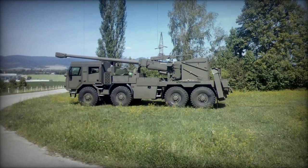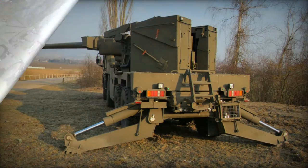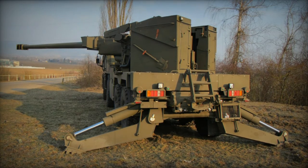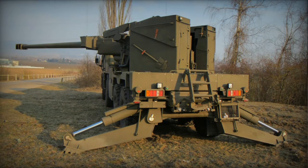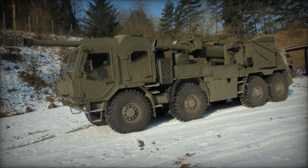The EVA is constructed atop a Tatra T810 6x6 truck chassis and is armed with a 155mm/L52 howitzer. It boasts compatibility with standard NATO ammunition, incorporating certain components from the Zuzana 2, a prior creation of the same company.